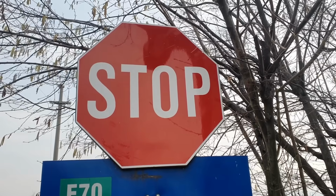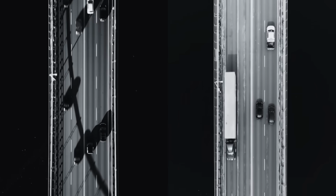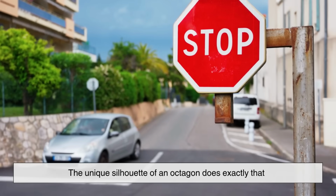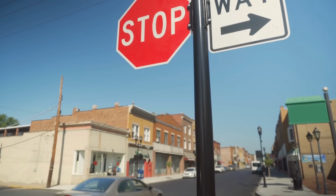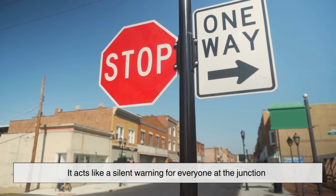Another reason is safety after the stop. Early traffic engineers realized that when a driver sees the back of a stop sign, the shape should still communicate something. The unique silhouette of an octagon does exactly that. Even if you can't read the front, you know a stop is required for cross traffic. It acts like a silent warning for everyone at the junction.